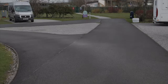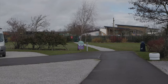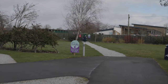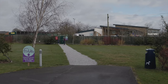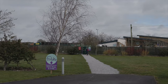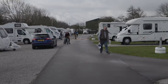So I'll just take you up this way. This is the path towards Fodder, which is the farm shop that's next door to the site. As you can see, people coming in through the gate up there. You wander up through that gate and up into Fodder, which is a cracking little farm shop. It is, as you would expect, priced like a farm shop, but it's all good. You can see how it all works out.